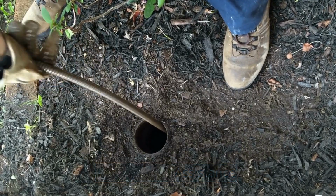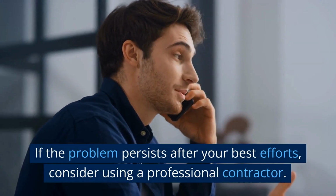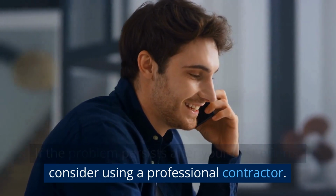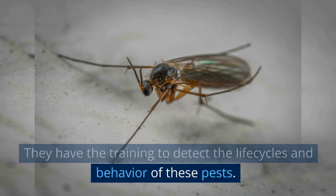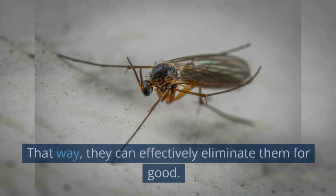Professional assistance. If the problem persists after your best efforts, consider using a professional contractor. They have the training to detect the life cycles and behavior of these pests. That way, they can effectively eliminate them for good.